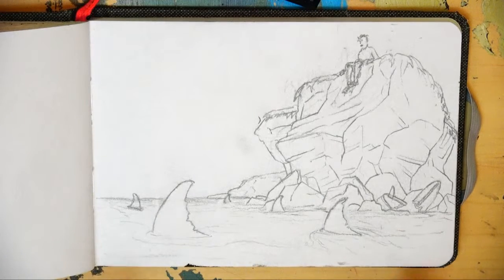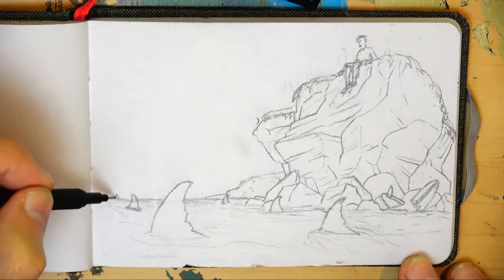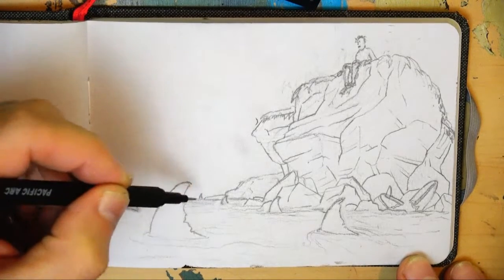I think it's plenty of sharks, honestly. I'll put like one out on the horizon. Just make it seem like there's way too many, right? A daunting amount.